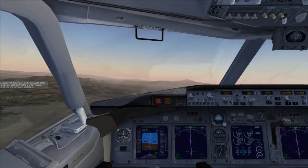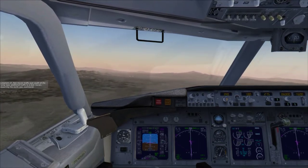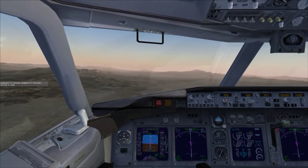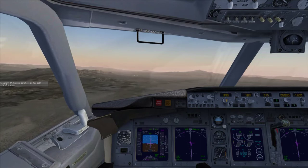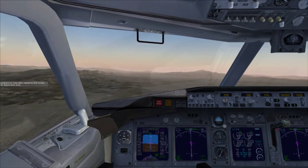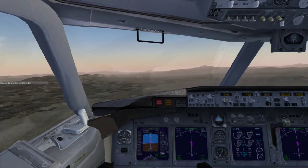Longhorn 2-7, fast mover traffic just south of the ramp now. Additional traffic is a slow mover departing the north pad eastbound. Longhorn 2-7 looking. Longhorn 2-7 has both aircraft in sight. Longhorn 2-7, wind calm. Clear to land runway 3-2. Report gear down. Clear to land 3-2, Longhorn 2-7.